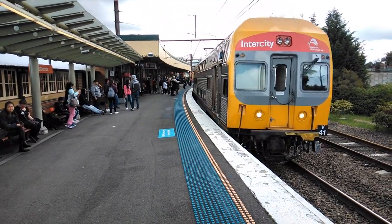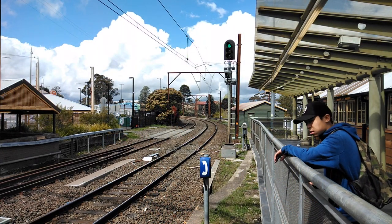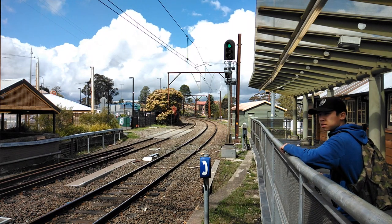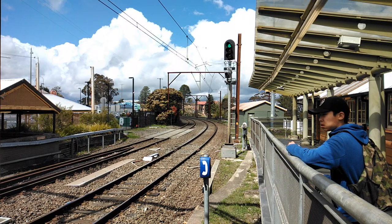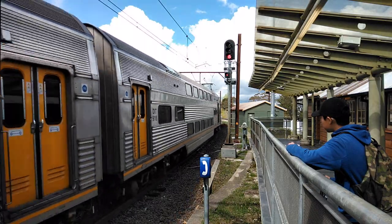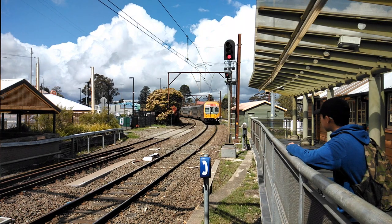V41, Blacktown service. Next on will be Lewin and Fred, now departing from platform number 1. Blacktown service train will be stopping all stations to Penrith and then Blacktown, where the service will terminate. V41 is the set.